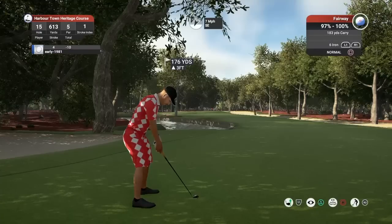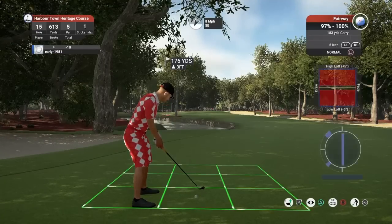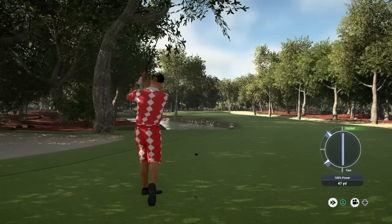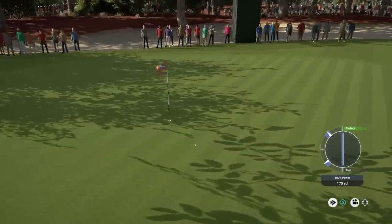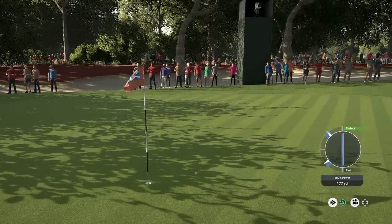Wow. This is a big shot coming up. That's a great strike. Come on, draw. Get round. Look at this. If this holds this green well like it should do, what a golf shot that is, guys. That is one of the best golf shots you will see in this game.